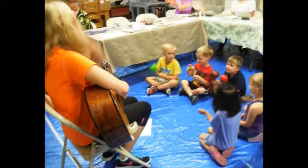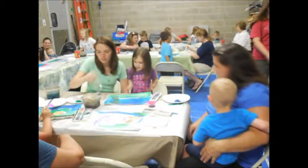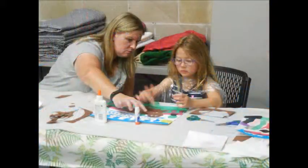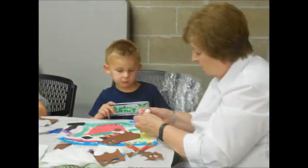Children used their listening skills as they learned about rhythm in music and the art element of texture. Whimsical 3D trees were created to teach form and value. Overall, We Draw is intended to get kids excited about art, and because parents stay with their children during the program, we keep them excited about attending events and they stay involved in the Art Center.